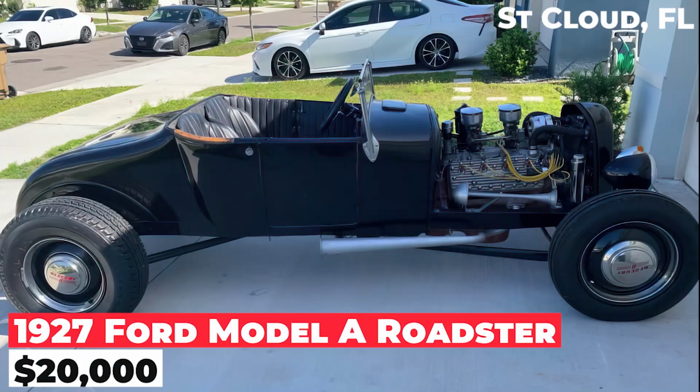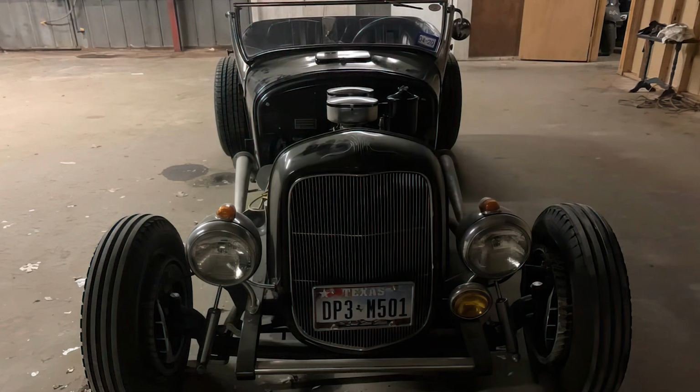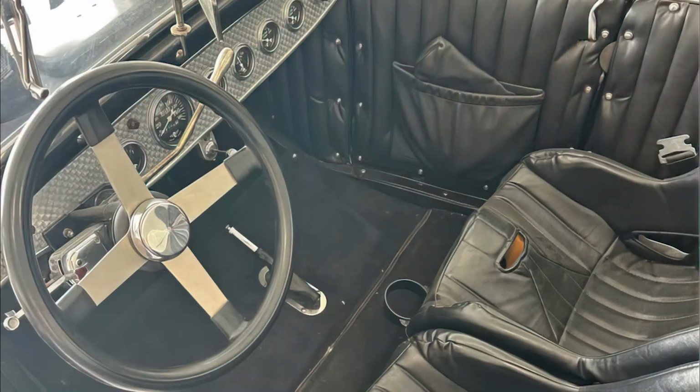The 1927 Ford Model A Roadster is priced at $20,000 and has a 3-speed manual transmission. The carburetors were recently rebuilt and a new fuel pump was installed. The exhaust system includes an additional pipe underneath that allows for an exhaust bypass. The engine is believed to produce 350 horsepower. The car runs well and offers a vintage open-top driving experience.